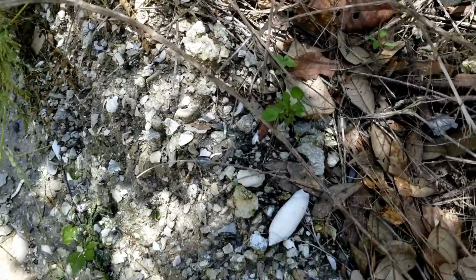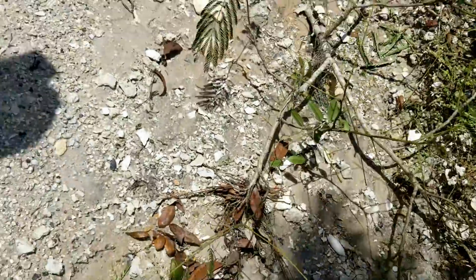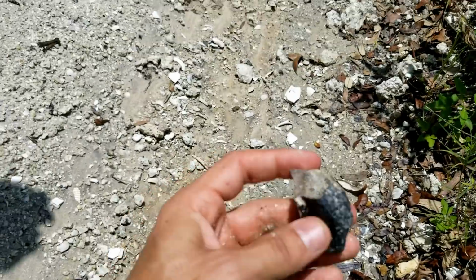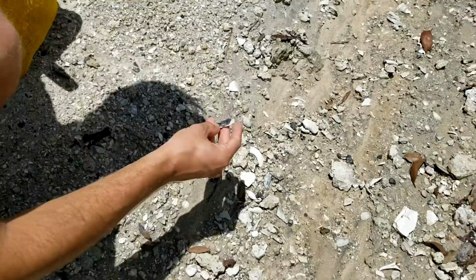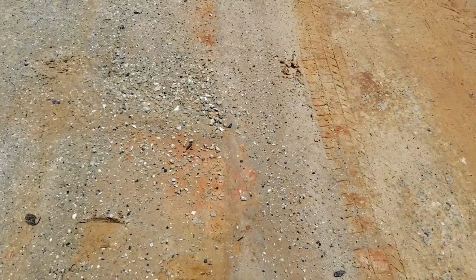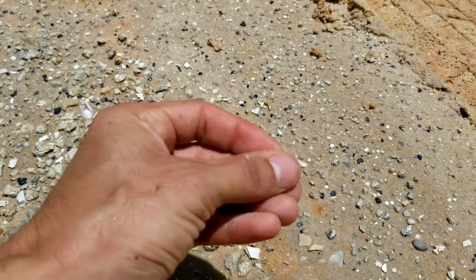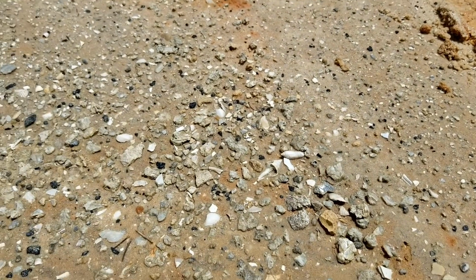One up there. Whoa, where are you? Nice. This looks insane. Is that bone? Yep. Okay. Whoa. What you got there? I thought it was like the blade of a tooth. All right, just spotted a little tooth right there. Looks like a little mako. Yeah. Nice. There you go. Awesome.